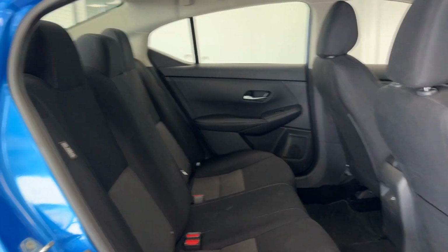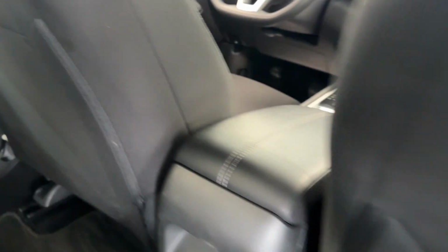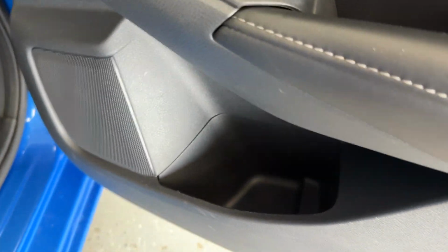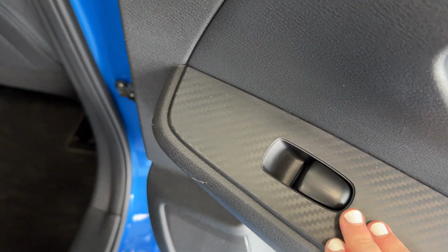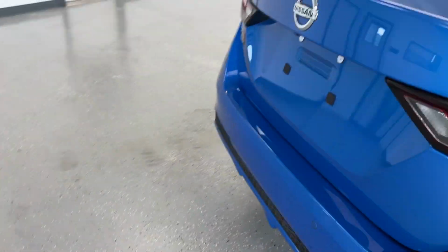As you'll be able to see back here, this vehicle can seat a total of 5 people, and for these rear occupants, you do have a USB charging port as well as a pocket on the back of that front passenger seat. And down on the floor, you do have carpeted floor mats to help keep your floors nice and clean. Over here on the door, all the doors do have a cup holder in them as well as powered windows. I'll just close that door and we'll continue on to take a look here at the rear of this sedan.